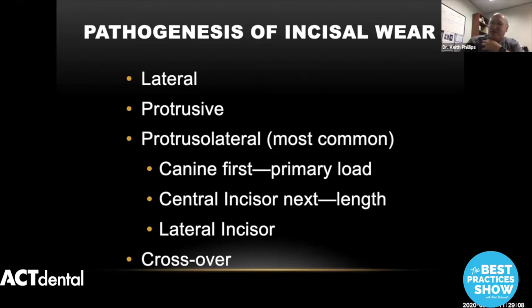It took me a number of veneer cases to realize that if you don't check your veneers in complete crossover and they're bruxing in complete crossover, they're going to break those veneers if you don't protect them.